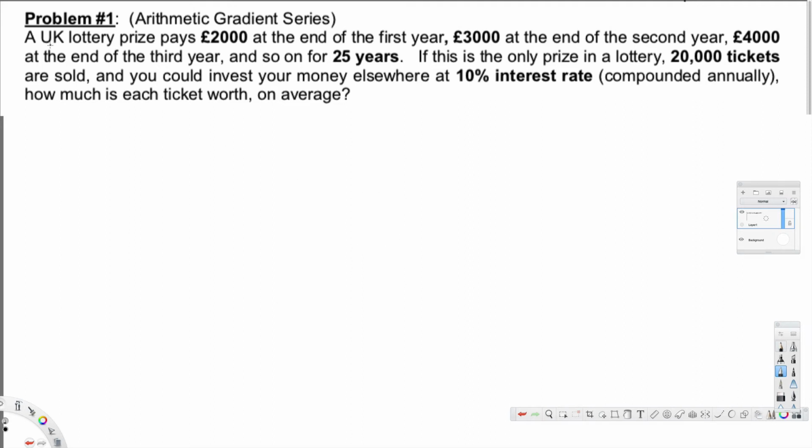Here this question is asking: a UK lottery prize pays 2000 euros at the end of the first year, 3000 euros at the end of the second year, 4000 at the end of the third year, and so on for 25 years. If this is the only prize in a lottery, 20,000 tickets are sold, and you could invest your money elsewhere at a 10% interest rate compounded annually, how much is each ticket worth on average?